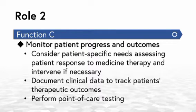Function C describes monitoring patient progress and outcome. Pharmacists should consider patient diagnosis and patient-specific needs when assessing patient response to medicine, and intervene if necessary. Pharmacists should document necessary clinical and patient data to access and monitor medication therapy and check patient therapeutic outcome. When needed, pharmacists should perform point-of-care testing for patients in order to monitor and adjust therapy. For example, INR, blood sugar, and blood pressure.